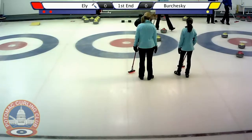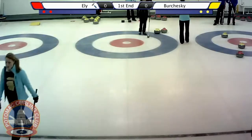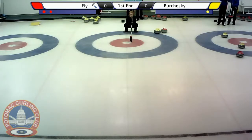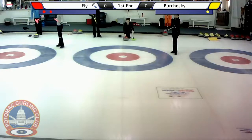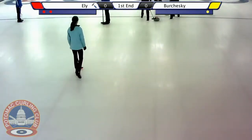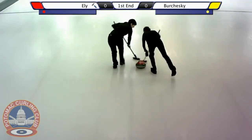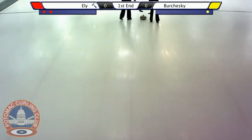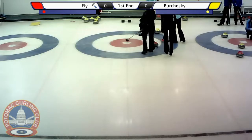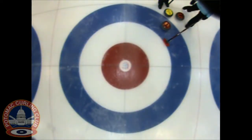Fascinating shot choice. Burchesky's going to try and freeze onto the rock that's out of the house and stay in the house. She manages to bump it, but it's not really aligned well, folks. That rock is still easily take-outable. And Eli is trying to match the freeze. Doesn't quite come down to it, folks.